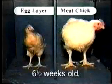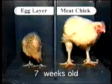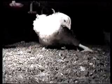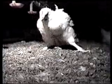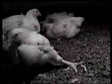But putting on weight this fast has its consequences. The body gets too big for the legs. The legs can then collapse under the strain. Thousands of chickens are painfully crippled by the time they reach their slaughter weight.